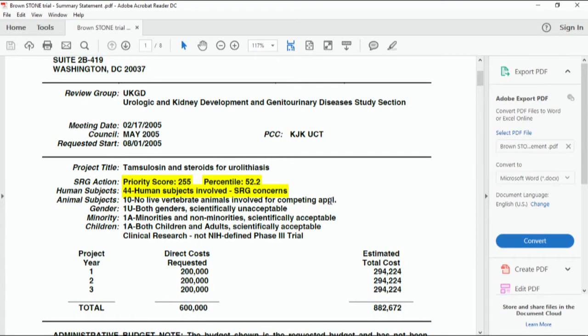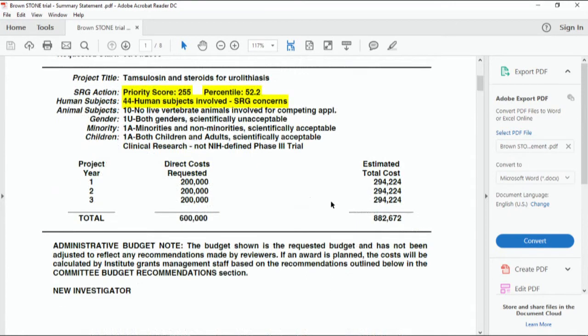If there are human subjects concerns, meaning the reviewers thought that you were not handling the human subjects safely or ethically, that's it. There's nothing else to discuss, right? You're not going to get funded. And they thought that I was doing that to the patients I wanted to enroll.